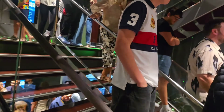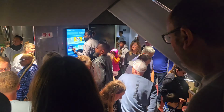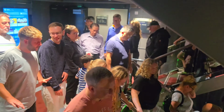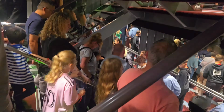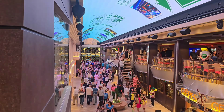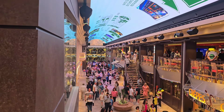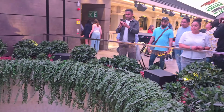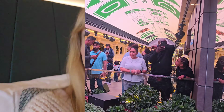So this is how you do the muster on MSC. It's absolute bedlam. The stairs, because you've got 6,000 people trying to get to the muster at the same time. We all have to do it at the same time. Cabins located on 18, 60, 50. So we've just done the safety drill, and that's why the place is absolutely manic.